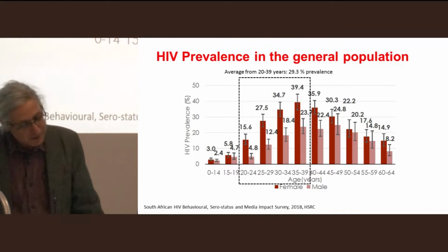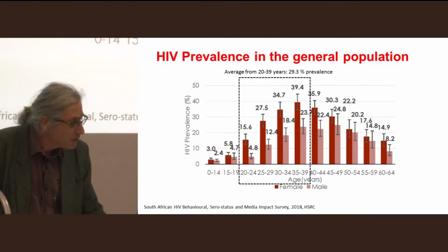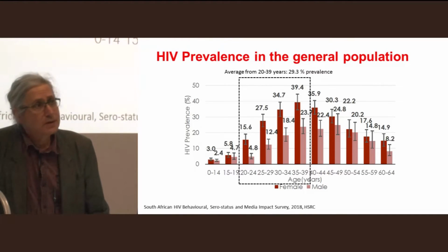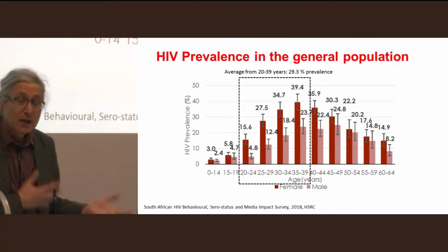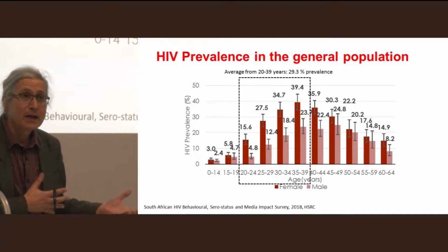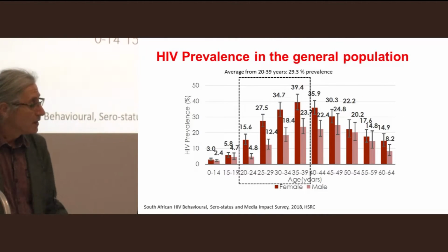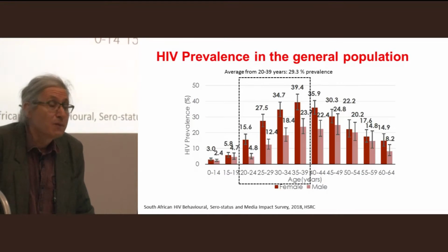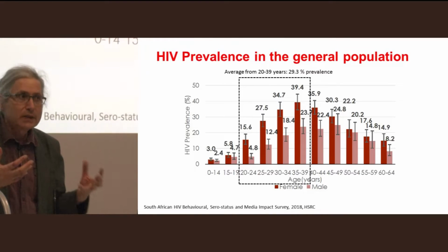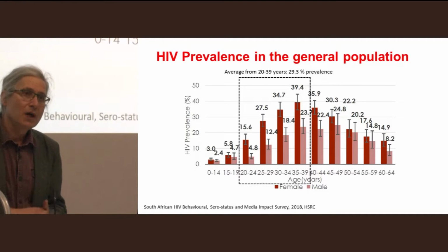If you look at the difference between the male and female prevalence of HIV in the general population, you can see by far that it's the females that are the most affected in terms of HIV infection than males. Bear in mind that these are incredibly high prevalence rates, whatever we say, but it's relative to each other. The females, especially in the boxed dotted line, are obviously those women who would be of childbearing age. And so you have a large population of HIV positive women who are falling pregnant.